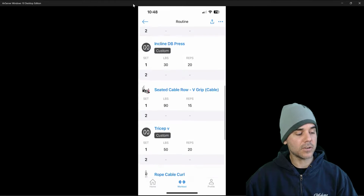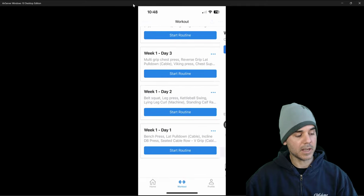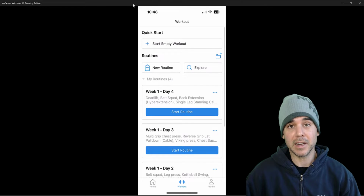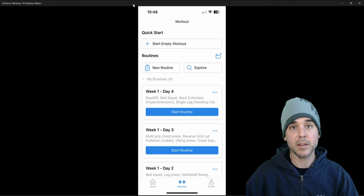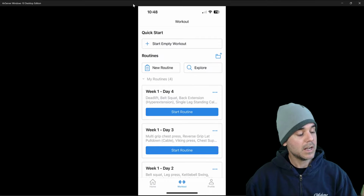And I just created some dummy workouts here that I could play with because I haven't started using any of these apps. I'm not going to start using them till after the new year. So these are all just me playing around to find out what I want to use. But very easily, just like Strong, very clean interface, very nice to use, very simple.